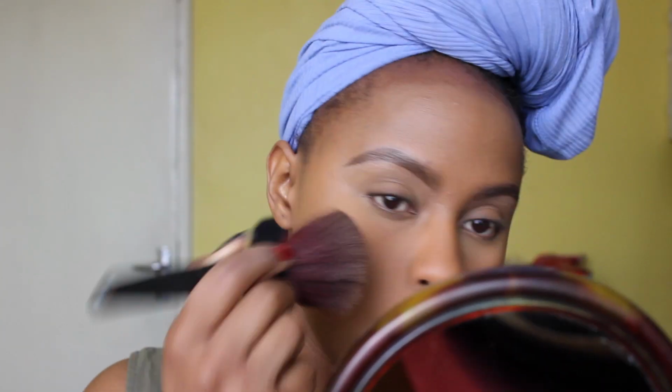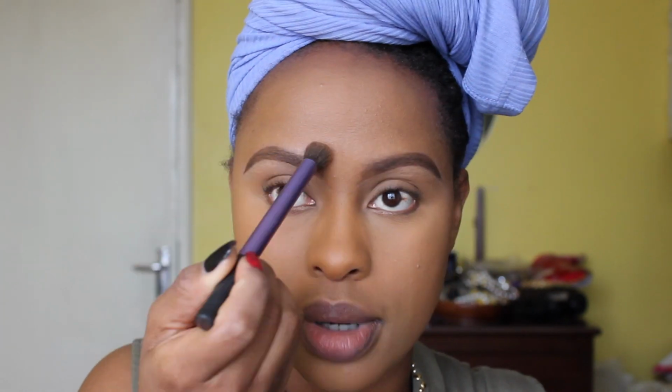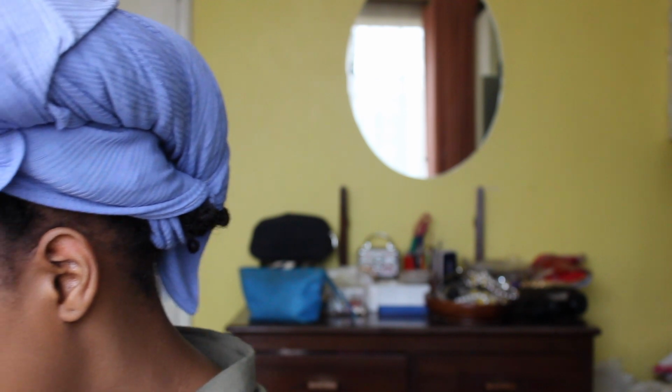So you guys know my holy grail is the MAC Mineralize Skinfinish. I don't think I've ever used any other powder. My shade is dark. I haven't used any other powder, honestly, ever. So that's basically it with the base, and then actually that's more or less it.